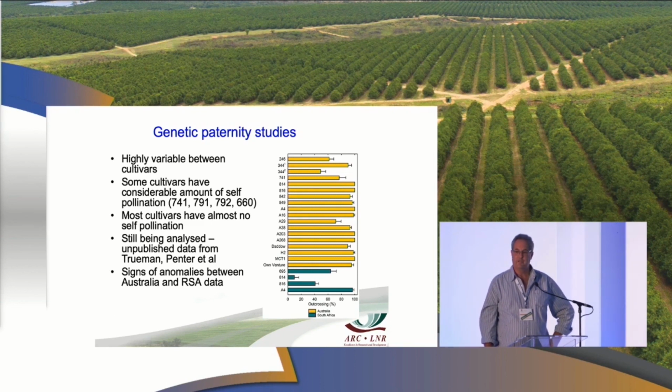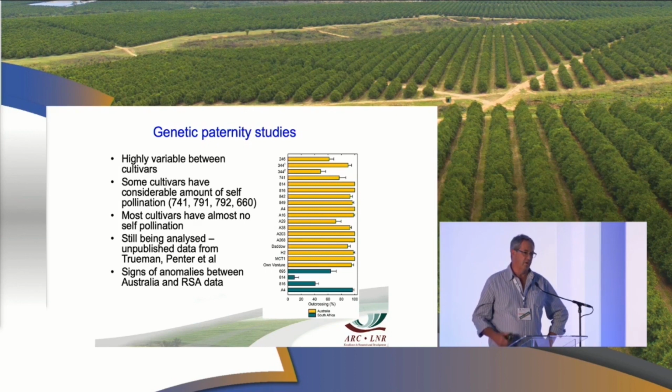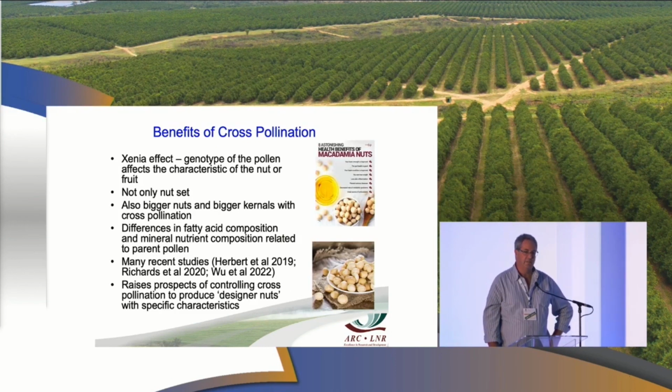What these data do show, though, is there seems to be some anomalies. There's an 816 there in South Africa and an 816 in Australia that deliver very different results. Quite what that says, we're going to have to actually dig down and work out what it actually means. Again, I would put my little disclaimer in: don't bet your farm on this until there's better data on all of it.